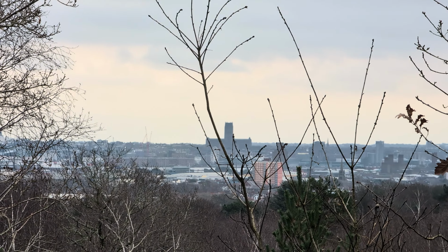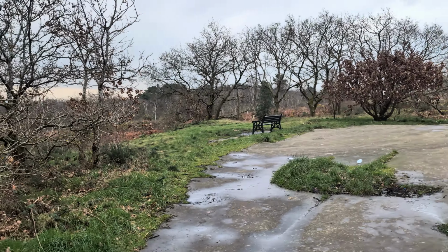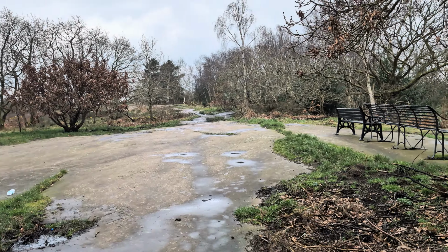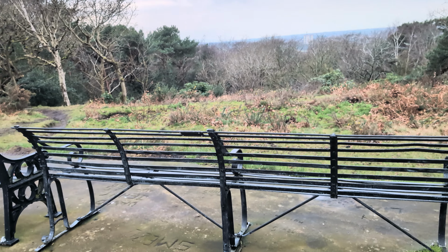Right. And also, if we go up here, it's on a peninsula where we are, on the Wirral Peninsula, we can see the other side of the peninsula. Hence the benches on either side here. So this is a unique part of the hill where it's clear from trees enough. And that's the other side of the Wirral. Yeah. And sit there when it's more pleasant and have some sandwiches or whatever.